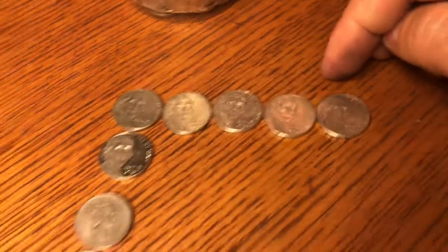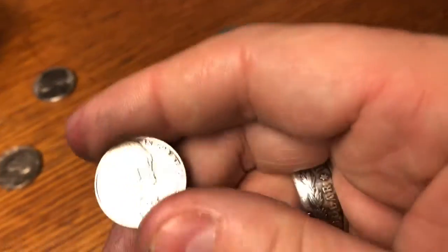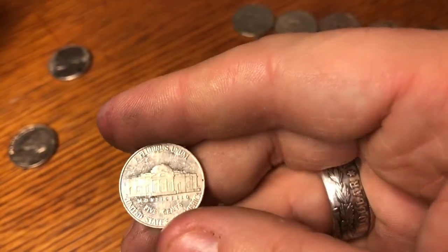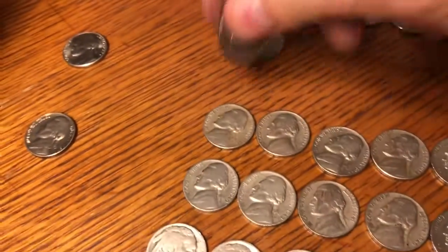End up with 5 2009s here. We got a 2011 proof. Pretty worn and scratched, but still a proof. We got a 2004 and a Canadian.